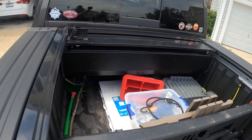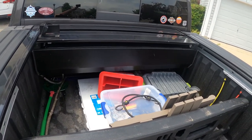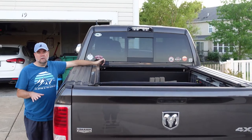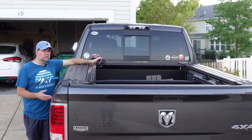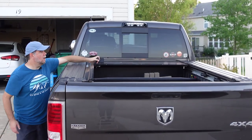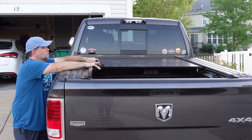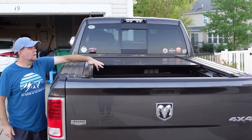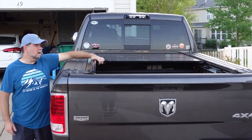So you do lose a little bit of bed space with a cover like this. I think the trade-off is worth it though for what you get. Now this thing will close and lock in any position that you want it to be in. And that's another really super useful thing about it. So if I only want it halfway open, I can put it right here, close it down, and I can lock it here, and this thing's not going anywhere. So you can drive around like this all day long.